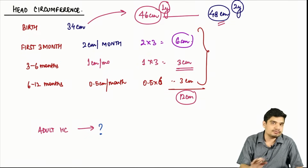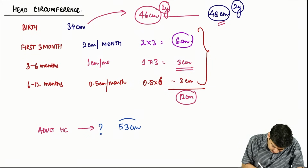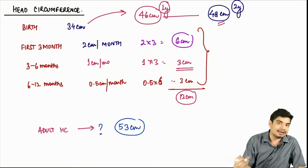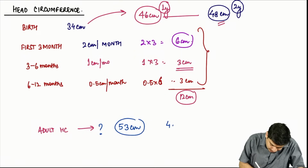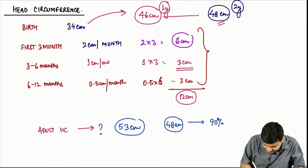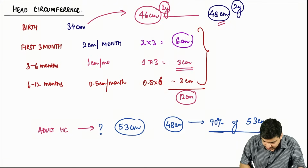The adult head circumference is approximately 52, 53 centimeter. That's the better answer as compared to 50 centimeter. Now 48 centimeter is 90% of 53 centimeter.